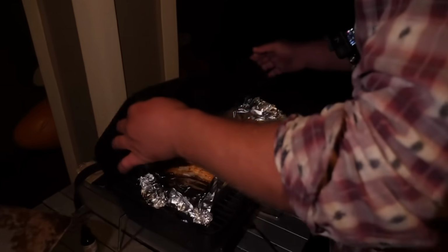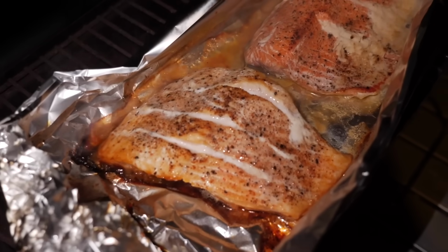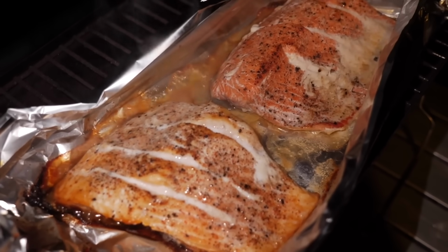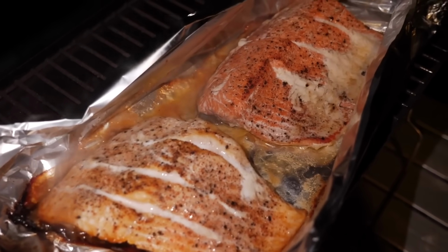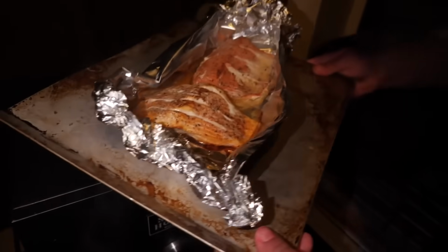All right, everybody, I hear the sizzling. I smell the fishy. Let's get this thing off the grill. Look at that. Perfectly done, looks nice and flaky. Smells absolutely amazing, and I'm super excited to see which one comes out on top here. Let's get this thing off the grill and onto our pan. Let's go stick a fork in her.